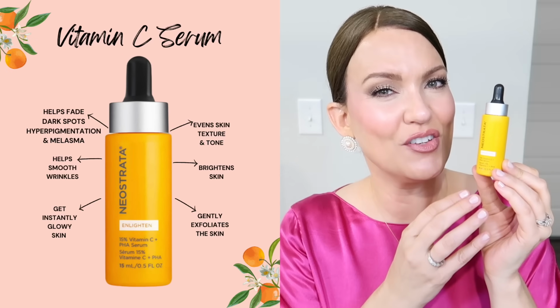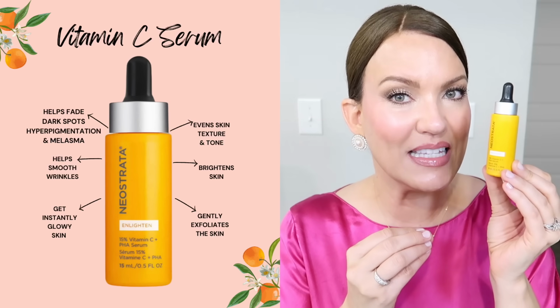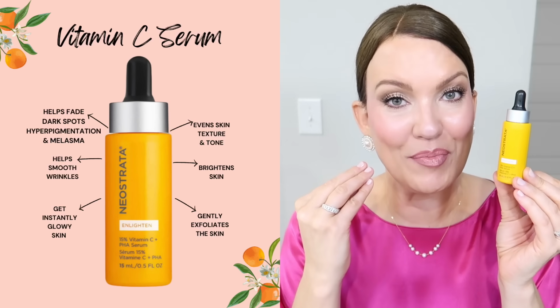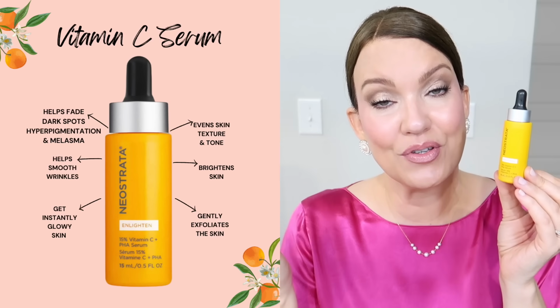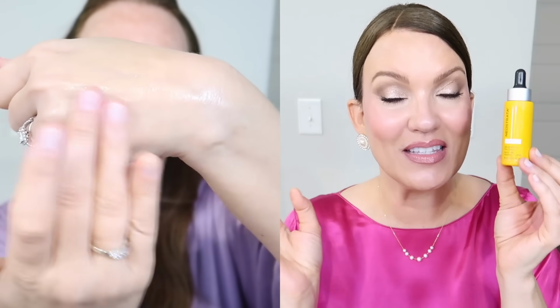But it's a gentle vitamin C because a lot of L-ascorbic acid type vitamin C serums are really irritating on my skin, and I can't use a lot of them, but this is one that does not burn my skin, it doesn't irritate my skin, it doesn't break my skin out. This is just a really nicely formulated vitamin C serum. This is probably my 4th one.